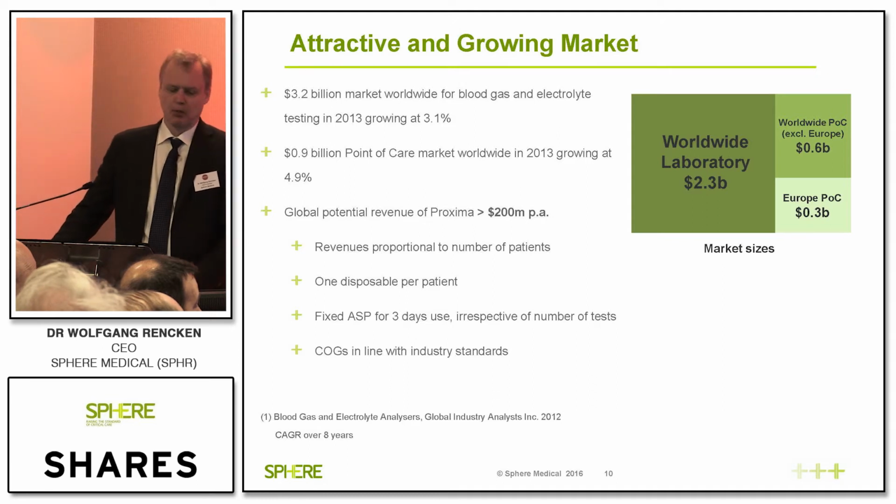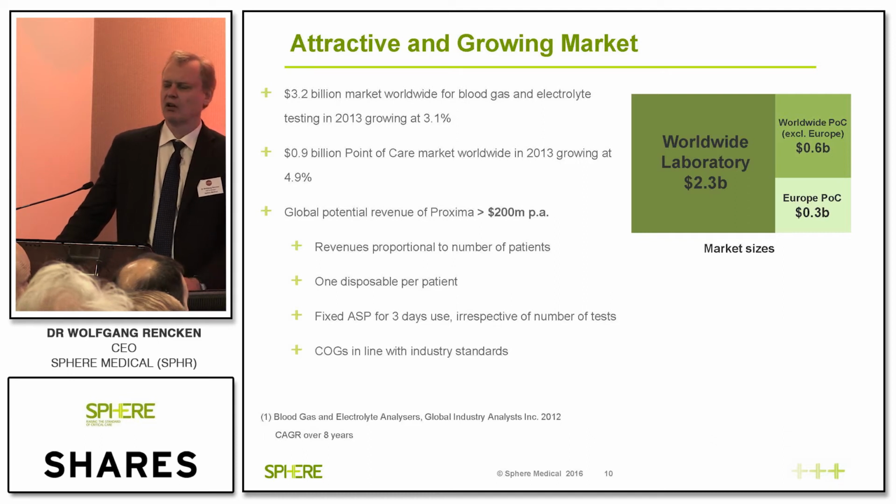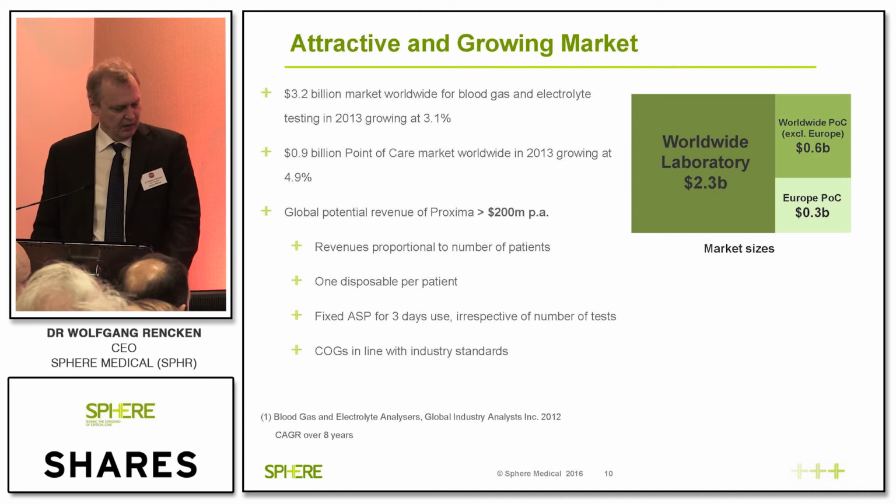Now, the revenue model is proportional to the number of patients you treat. So the more patients use Proxima, the more revenue we will achieve. Roughly on average, we would expect to have one disposable per patient for the 72-hour stay, because most patients don't stay longer than 2 to 3 days in an ICU. The ASP is fixed for the 3 days. So the more you test, your price is fixed, whereas in the conventional way you pay per test. So the more you test, the more expensive it gets. So we also want to take away the pain from testing more frequently, not just in terms of nurse workload and blood conservation, but also so that it doesn't become more expensive. And the COGS we are planning are in line with industry standards.